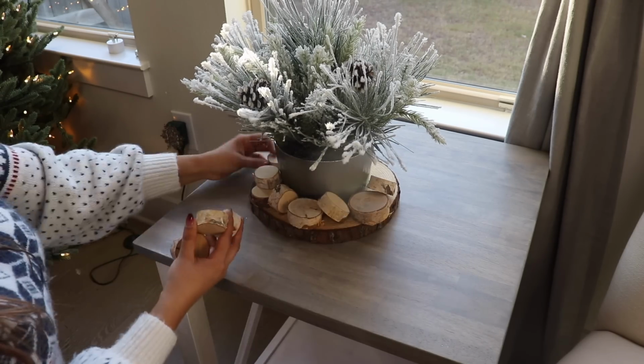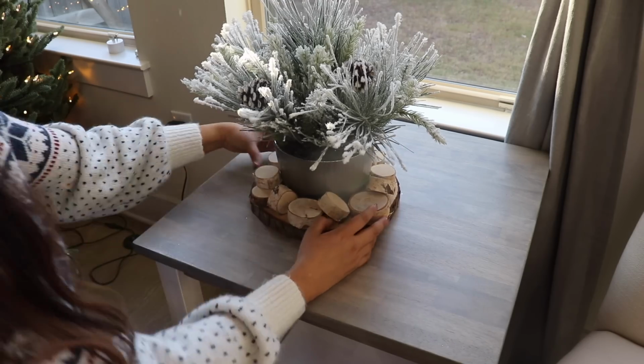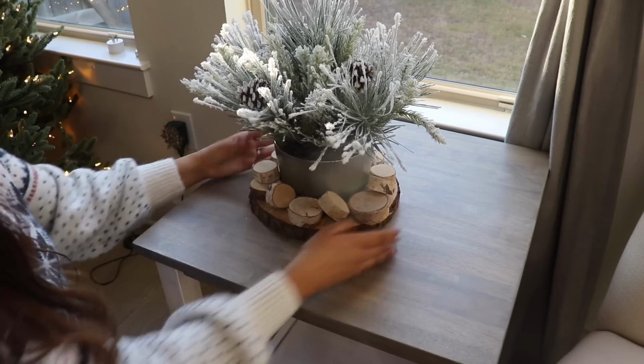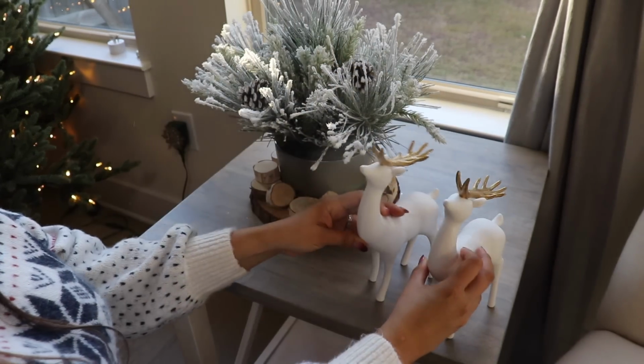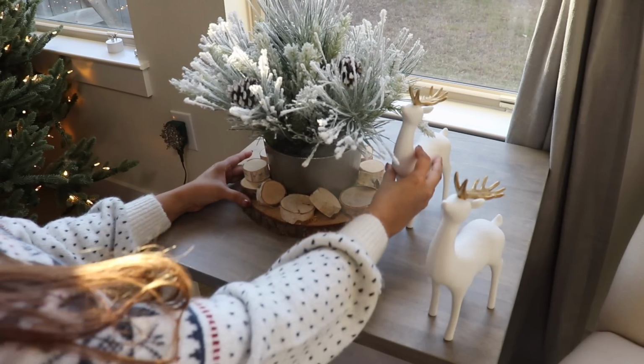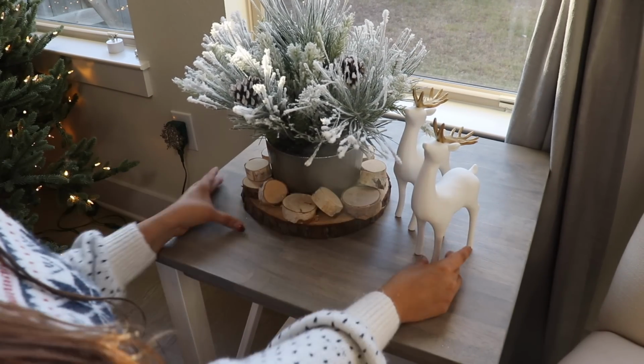And since this has some silver in it, just to warm it up a little bit more, I'm adding some wood pieces. I think just adding those wood tones really makes things look cozier. And then just these little reindeers.